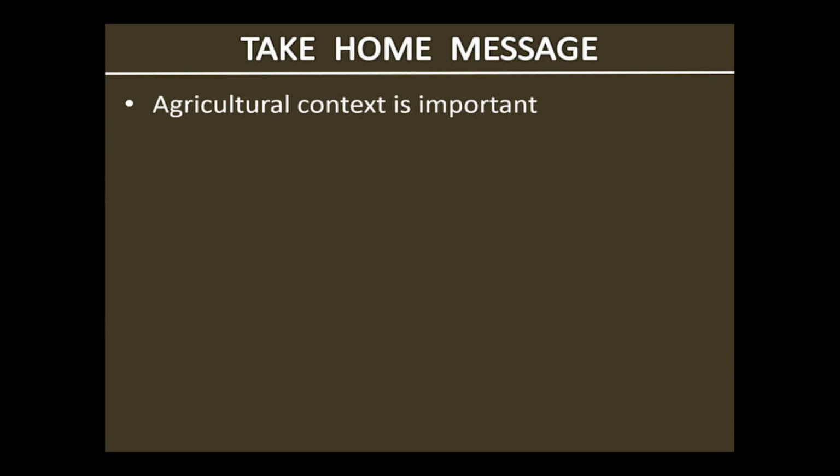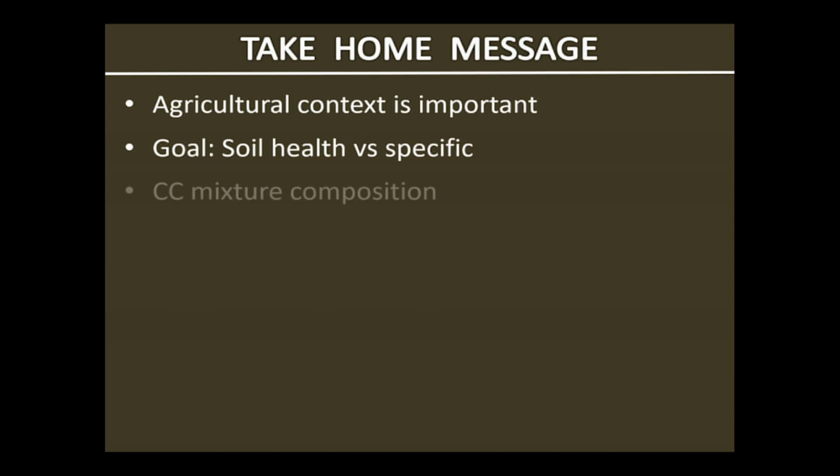Then my take-home message. Agricultural context is really important. Knowing what your goal is really important. Is it to build soil health in general, or is it to control a specific nematode that's causing a lot of issues for you? Your cover crop mixture composition, I'm sure the seed companies will be able to confirm this and speak a lot about this, needs to be purpose-built or purpose-mixed for your goals. And then there's no one-size-fits-all.